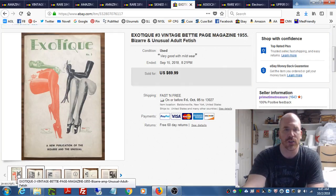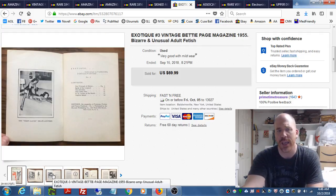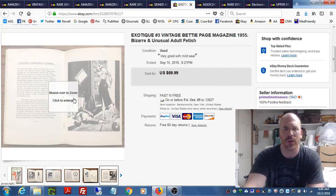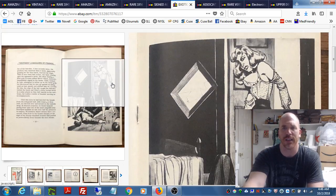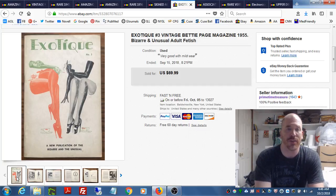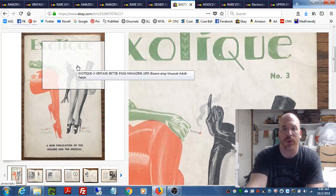Anything with Betty Page on it is going to sell really well. There's no nudity inside the book, but there are some pretty risque poses. Again, there is absolutely no nudity in it. But this is a good example. You can see here, it plays into that male fantasy some guys have of the woman being the dominant person. And there's some guys who really like that stuff, and so they're willing to pay up for old classic materials that have this on it. Exotique with Betty Page is popular, one, because Betty Page is in it, and two, this is an early issue of the book. You can see here it's number 3.